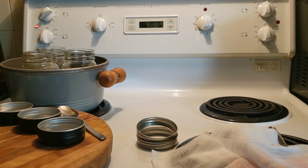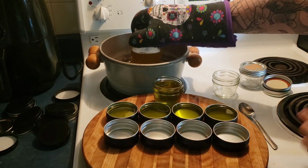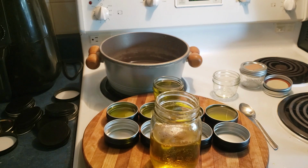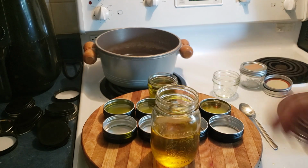I'm getting out some nice little black tins. These are 2-ounce tins. I've poured out my plantain. Oh, so nice. Make sure you don't drip any of the water into your containers. And when you put the oil into your containers with your herbs, make sure also your mason jar is very clean and very dry.